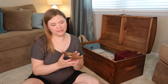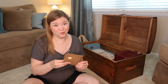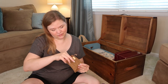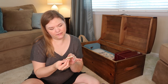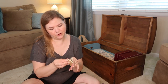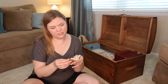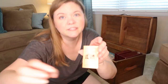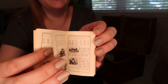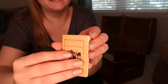And then also in this box I had stored her school supplies. So in addition to that book that was an actual book that you could read, she also has this other booklet. This is The Child's First Reader, and I'm not seeing a date on here specifically, but it looks like it goes through the alphabet and has simple sentences and things. And again, this is probably just a reproduction of an actual book that would have existed at that time.